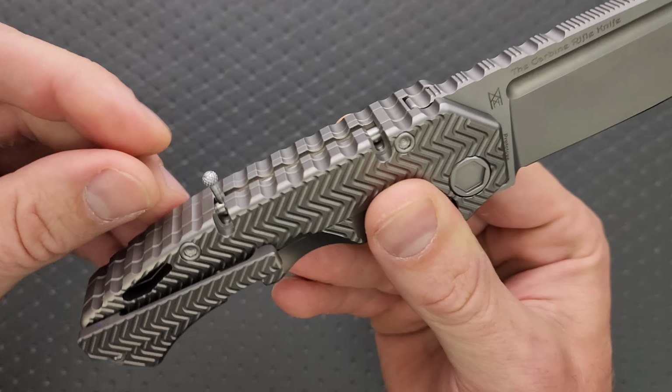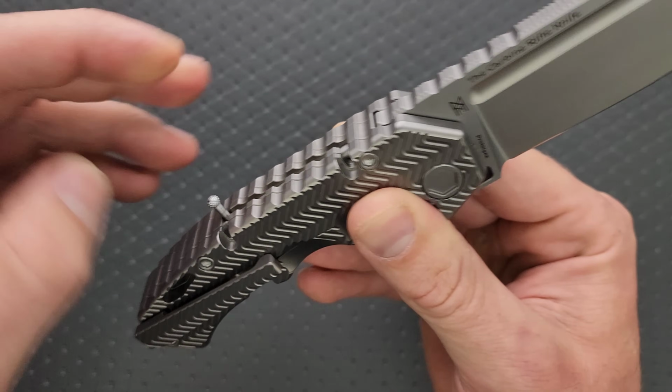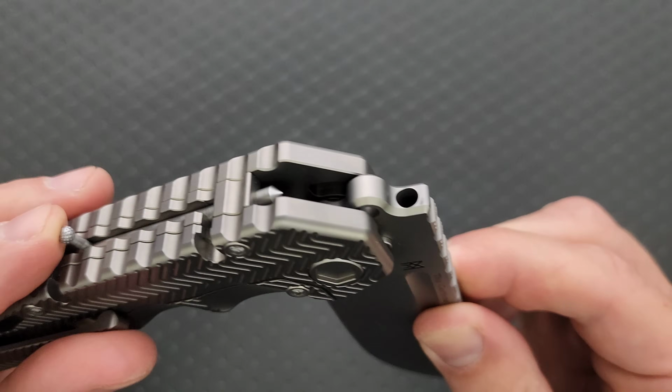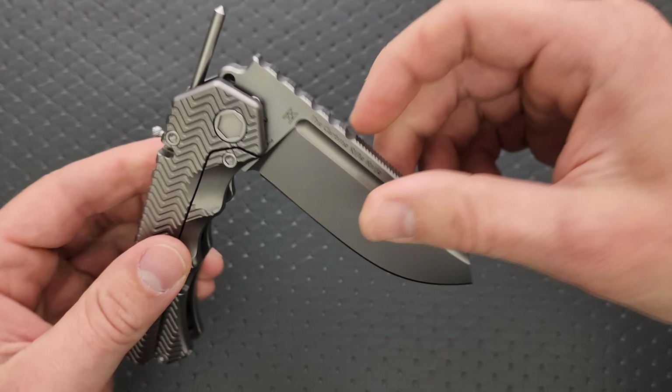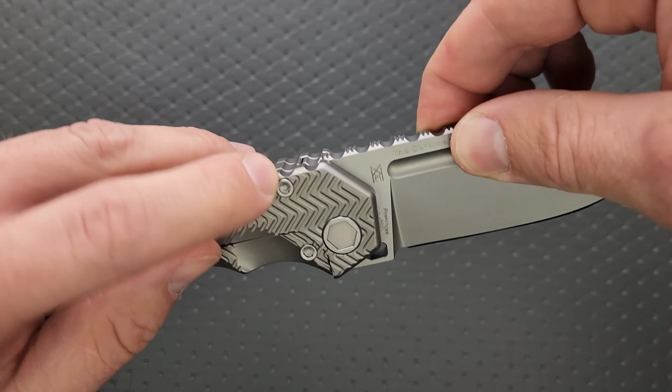This actually has this weird bolt action lock that slides across the spine of the handle, and it actually goes into a hole on the blade. You can see this spike that comes out. That hole, for some reason, goes all the way through. But this is a secondary lock. This thing actually has 3 different locks.